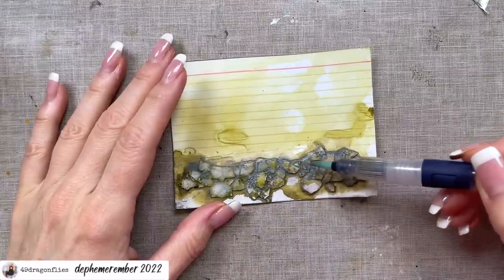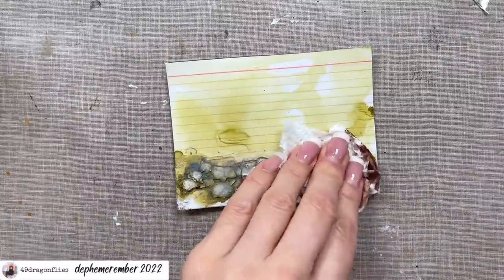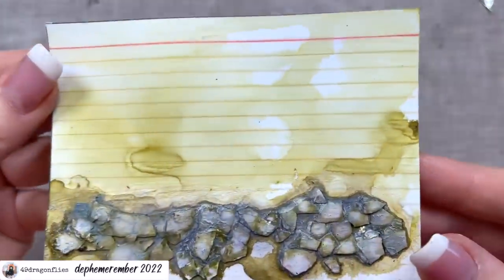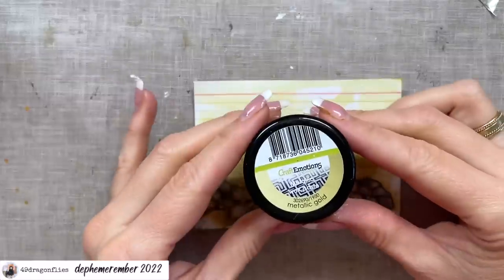Thank you once again, Louise, for showing us these fun techniques. Oh yeah, huge difference. They really look like rocks. I'm so in love. And for the final touch, I want to see what it looks like.